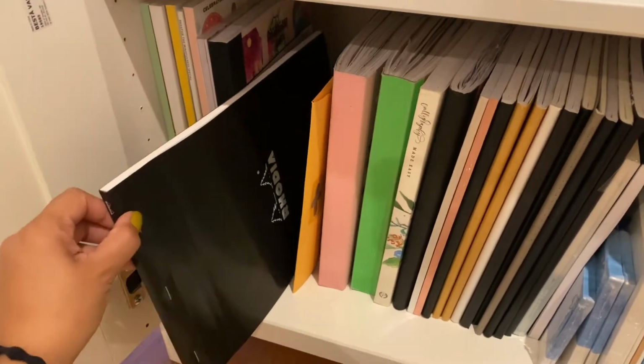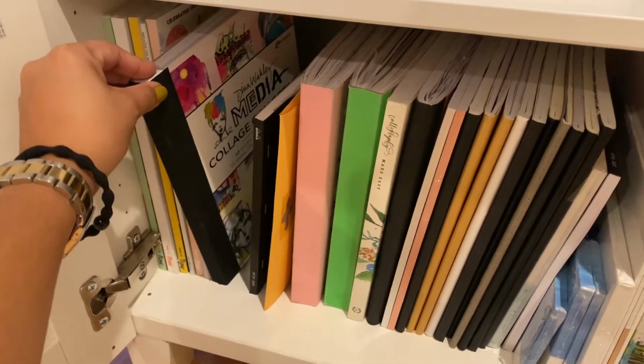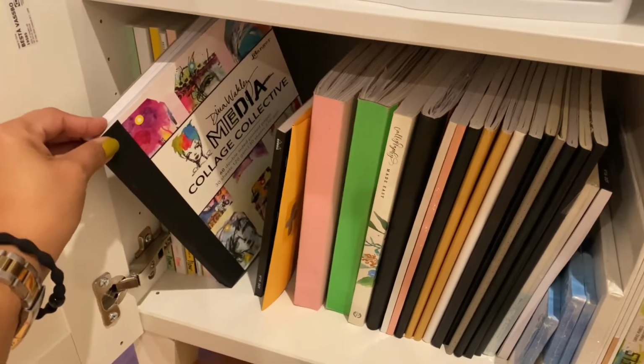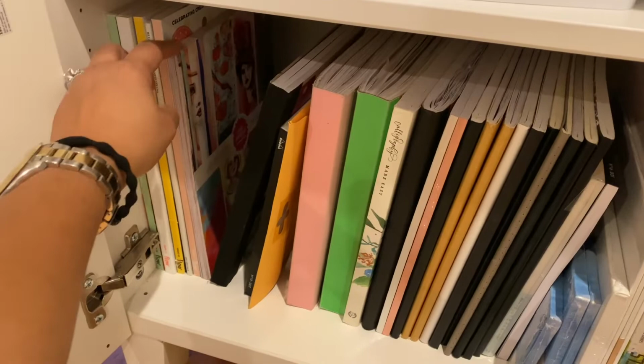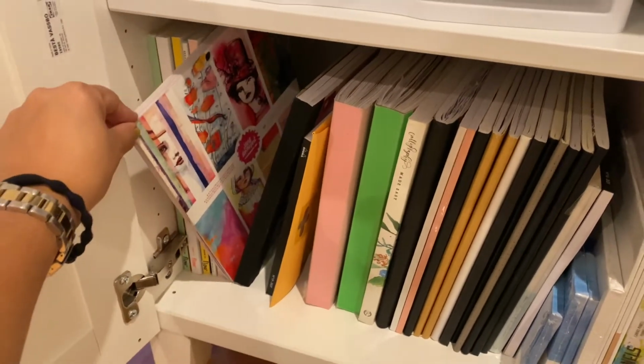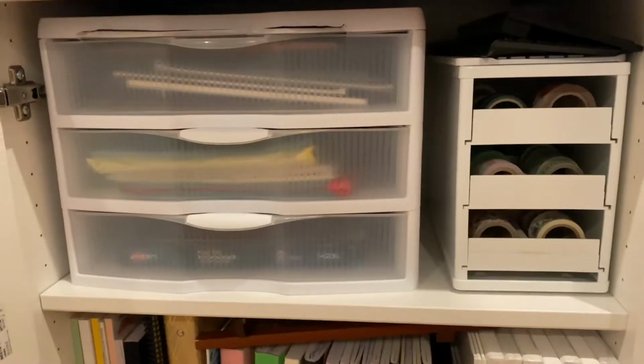A Rhodia notepad, which is great for hand lettering because it's nice quality paper that's really easy on your brush pens. We've got a mixed media collage book, which has a bunch of collage pages that you can use in mixed media. Here's another one such thing, and some Flow magazine. Oh, it's called an easel.